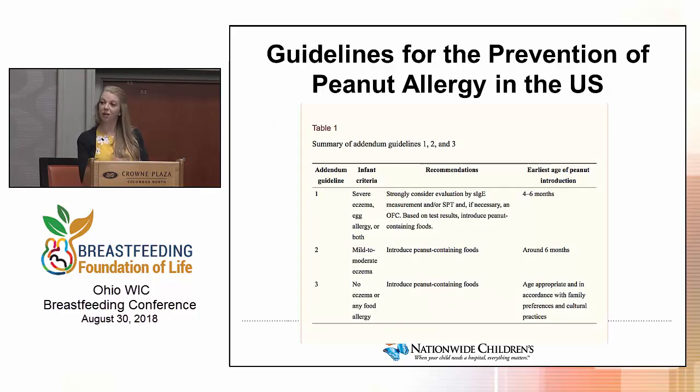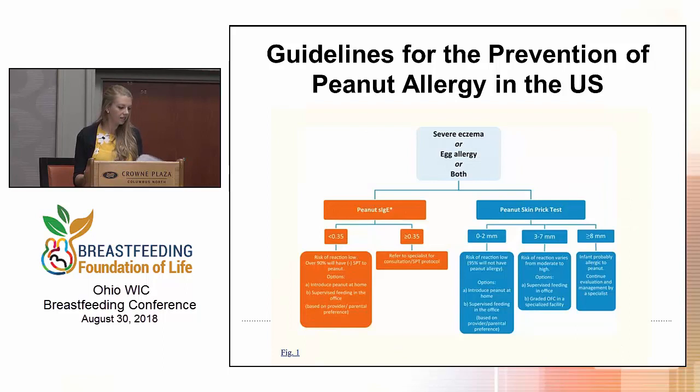This table just summarizes what I just said. It splits up the different infant criteria and the recommendations for when you would want to introduce peanut and how that should be done. And I wanted to throw some pictures in, so this is just a diagram for the high-risk infants and what you should do. They have recommendations for IgE testing, which is what Kirsten was talking about, and then the skin prick testing, and what you should do for how to introduce peanuts.